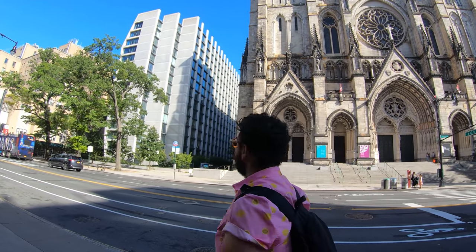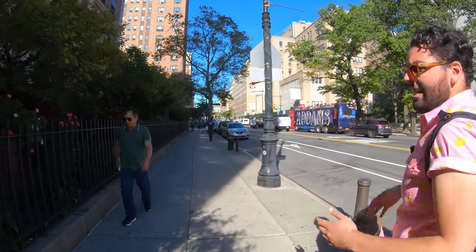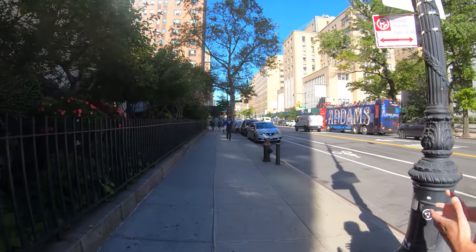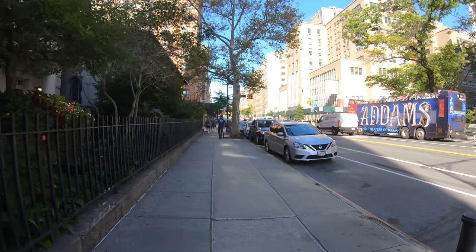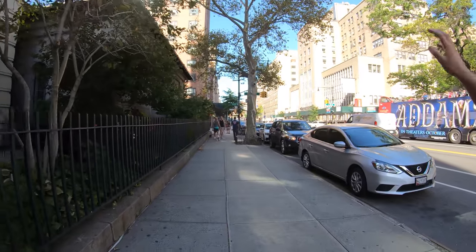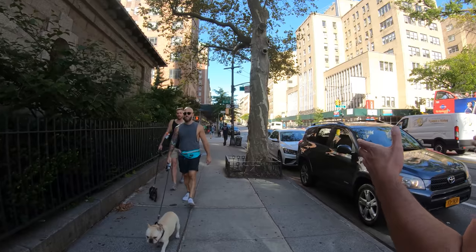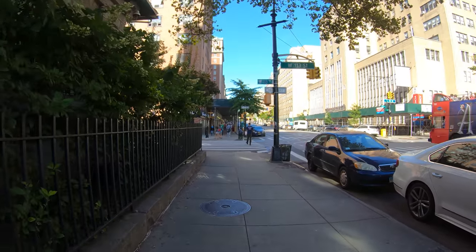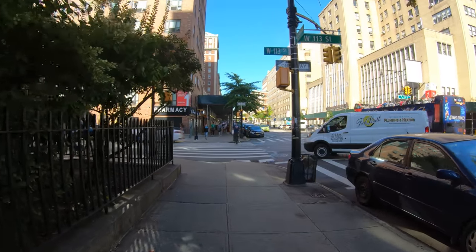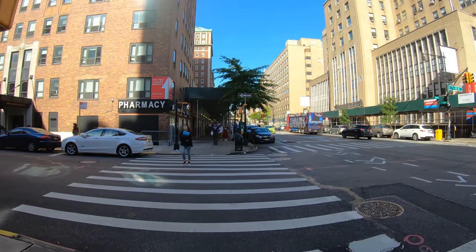I like the contrast between Gothic, Romanesque and this kind of modern brutalist style. And that's, I think, an overview of New York City architecture. You'll find those styles a lot. You'll find the Gothic and the Romanesque, which we're going to see more of as we go to Columbia University. You'll find the Brutalist, which is made out of huge blocks of cement. And then in Midtown there's a lot of Art Deco. We're going to see an inspiration of Art Deco.